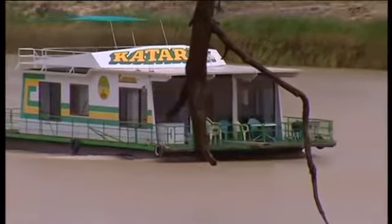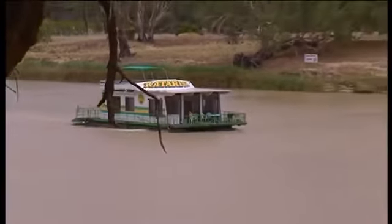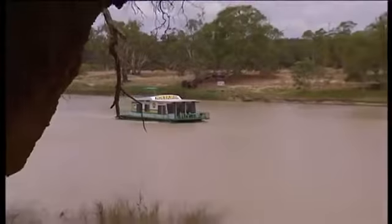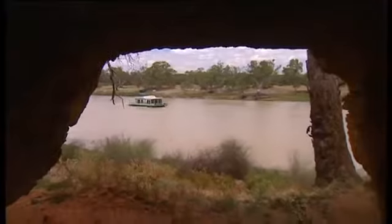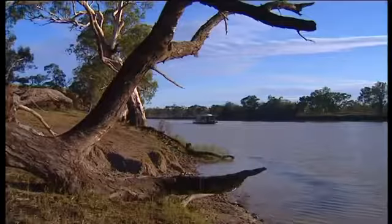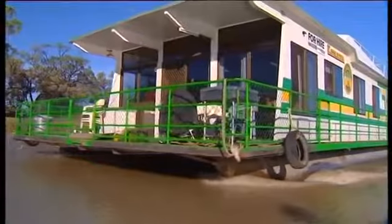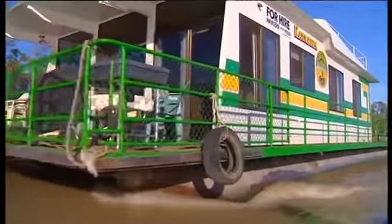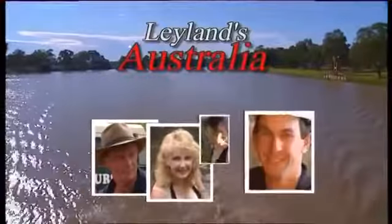Reluctantly, we leave Gary painting in his studio and resume our voyage in the houseboat. It's time to return to Waikerie. In Waikerie, we'll collect our caravans and move on. Next, a bush rodeo in Berry. Let the Leylands show you the way.